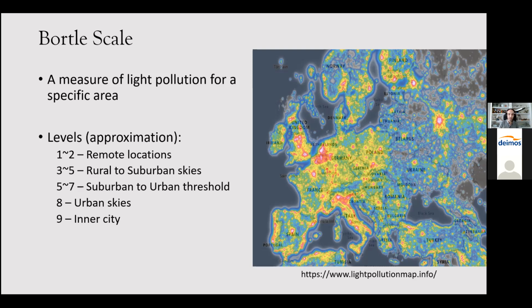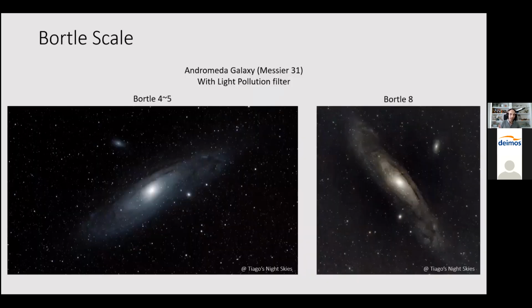And you can see on the right, the map of light pollution throughout Europe. So for me, it looks like a bacteria growth, and it's beginning to be a problem. And as an example, on the left, you have a picture of Andromeda, which I took with 15 minutes of exposures. And on the right, you have a picture of Andromeda I took well over an hour. So the amount of light pollution in your sky really makes a difference in the quality of your pictures.